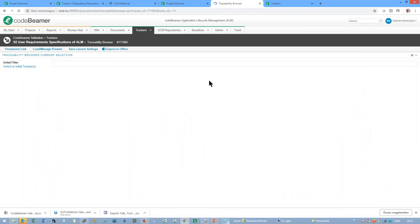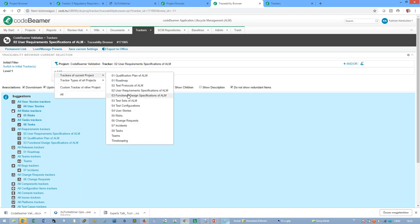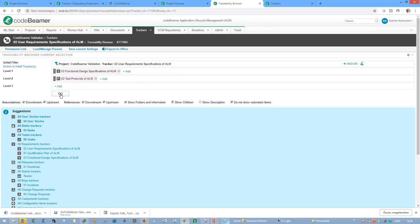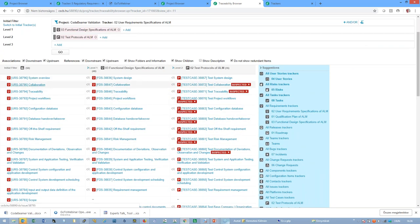So all this is available, and what I also would like to show you, when you want to check the completeness of your documentation, you can use the user requirement specification in a traceability browser as an initial tracker. You can add your functional design specification, practically how codeBeamer implements those functions. It's pre-prepared also. And you can also include the pre-prepared or extended test cases, test protocols made for you or extended by you. And the system lists for you how the user requirements are satisfied by design documents and what kind of test cases are implemented for that. So it's a very good overview.